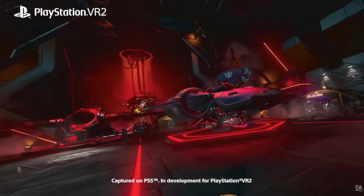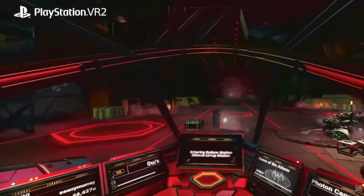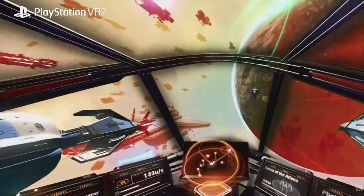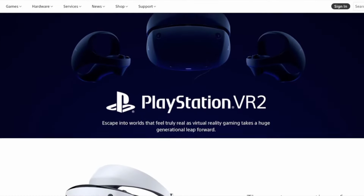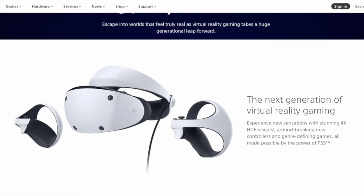So there's major Sony VR2 news, a major No Man's Sky VR news. It's going to have a major update at the same time as Sony VR is going to be released, which makes perfect sense, because it seems to me that No Man's Sky is the biggest VR game out there. But before we have a closer look at some of the features in the No Man's Sky video, let's have a look at the Sony VR2.